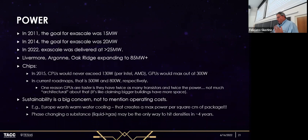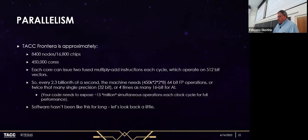And then how we balance the needs of sustainability, right? The corporate world, the cloud guys, don't want to do this level of cooling. They buy most of the chips. So that's a balance that we have to take into account. Parallelism. Most of you deal with parallel codes at this point. I can't tell you how important that is.